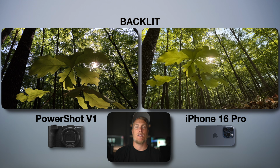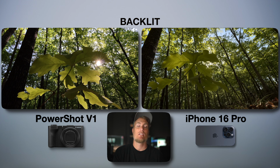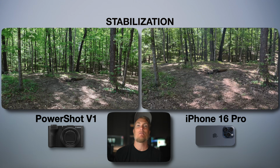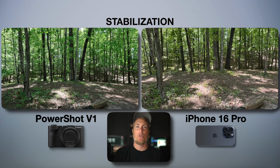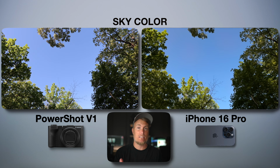And check out this backlighting shot. If you look at the leaves, you can see that the PowerShot V1 seems to have a lot more detail in the shadows. However, it is only a slight difference. In this stabilization test, however, the iPhone does a lot better. The iPhone almost looks like I have it mounted up on a gimbal when I'm actually just going handheld with both cameras. In this test of the sky color, you can see that both cameras look very similar.